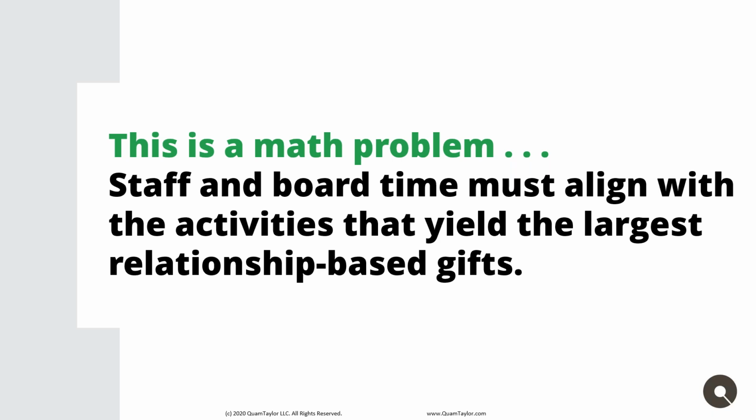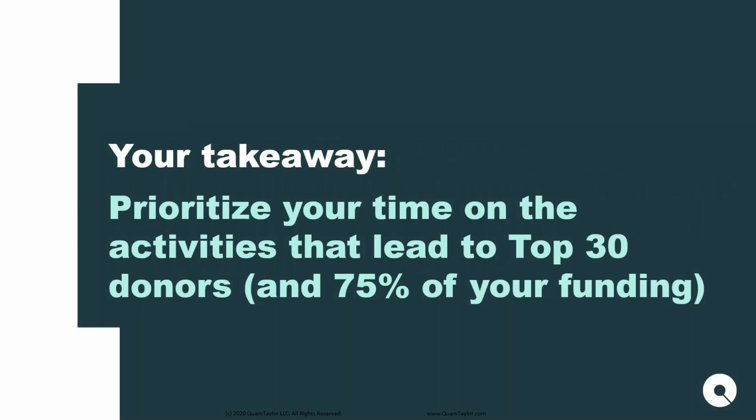But those are gifts down in the bottom of the pyramid. No, we don't talk about that at the board level. I need the board up on the top part of the pyramid, right? And so your takeaway in this section would be, I want you to prioritize your time on the activities that lead to those top 30 gifts, on the activities that build the pipeline for those top 30 gifts. Because if it could yield up to 75% of your funding, frankly, even 50% of your funding, isn't it that important? It is that important.